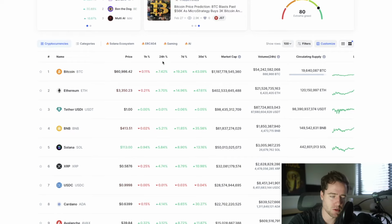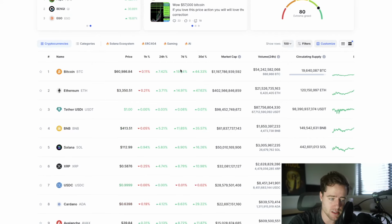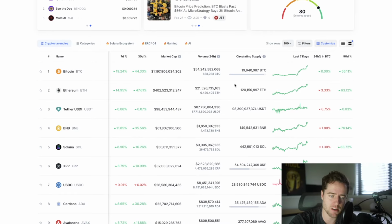This is a really bullish time in the market. As you can see, Bitcoin's up 7.5% over the last 24 hours, up 20% over the last 7 days, up 44% over the last 30 days, up 56% over the last 90.